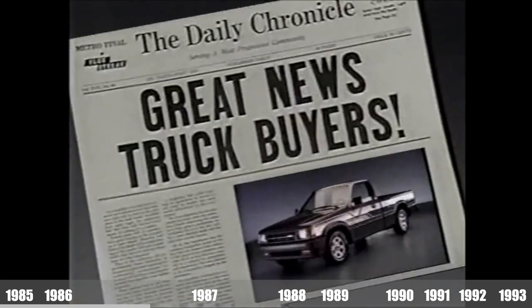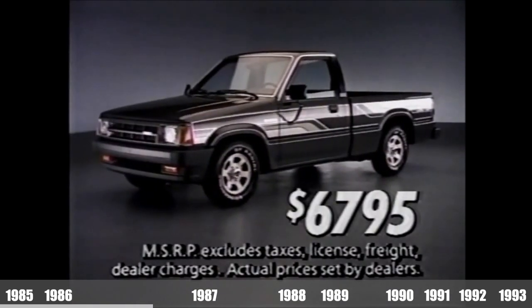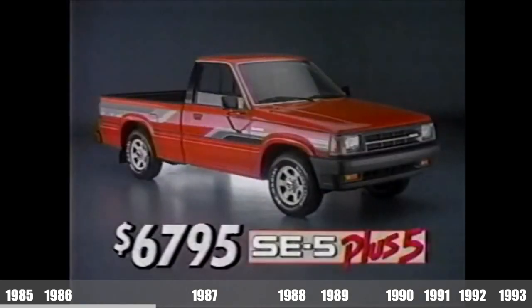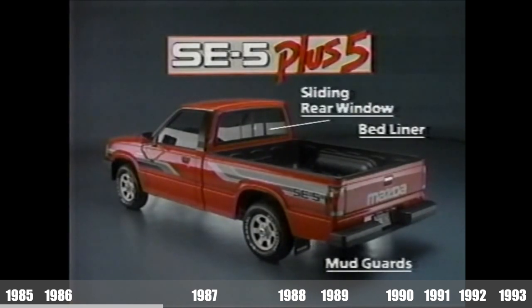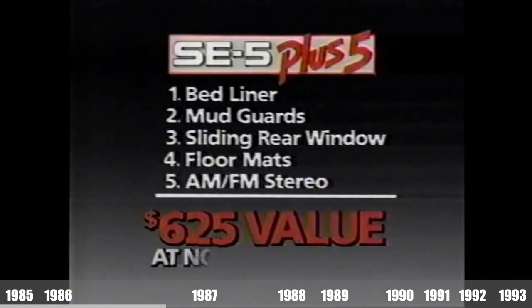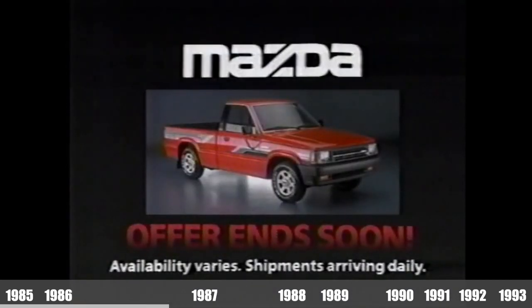Mazda announces some great news for truck buyers. Right now, you can beat the already outstanding value of the $67.95 Mazda SE5. Introducing Mazda SE5 Plus 5. $625 worth of extra features at no extra charge from Mazda. You get a bed liner, mud guards, sliding rear window, floor mats, and AM-FM stereo. That's a $625 value at no extra charge. But hurry, offer ends soon.